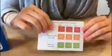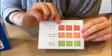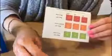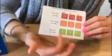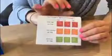This handy label reading card helps us to know what might be considered as a high sugar, fat or salt food and what might be considered as a low sugar, fat or salt food. Where possible, we want to try and choose foods that are within the low sugar, fat and salt ranges and avoid foods that are within the high sugar, fat and salt ranges.